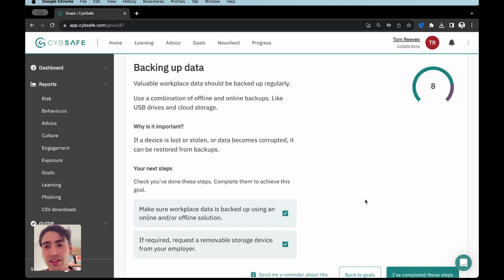Once complete, then the goal will be valid for a period of time which you decide, 3 to 12 months, and the data will then feed into our behavior data reports elsewhere in CybSafe. Goals can be assigned to people just like a module, or they can be sent out via Slack and Teams too. Do check out our other product short videos on how to do that.